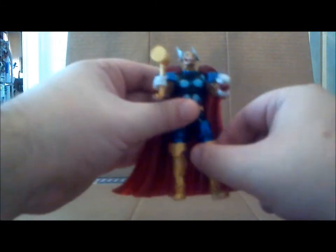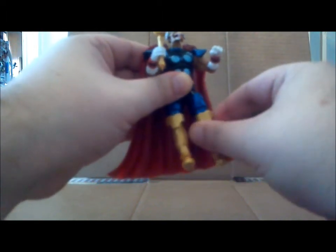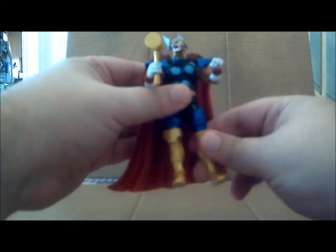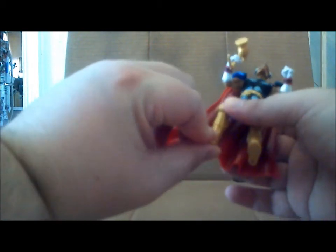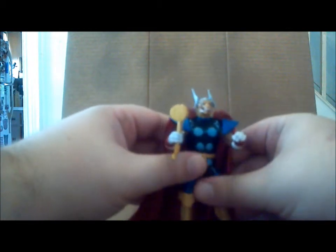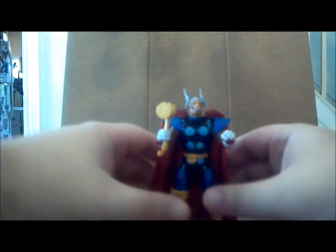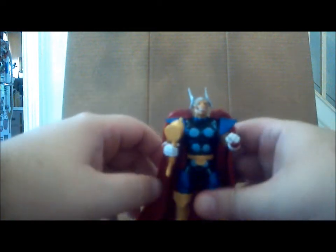Ball-jointed legs, swivel right above the knee, and he does have double-jointed knees, which I did not expect. Forward and back, ankle pivot, rotates at the ankle, no rocker joint. So this is a new mold. He doesn't have the newer articulation. He just has different articulation. I don't know if that really makes sense.